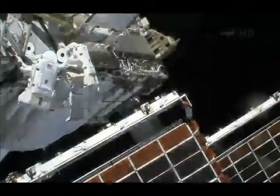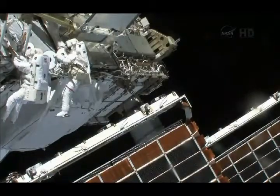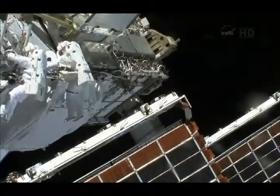144 days aboard the International Space Station. And what a finale for Tom Marshburn today, as he and Chris Cassidy collaborated to swap out a pump package for the P6 truss on the International Space Station.